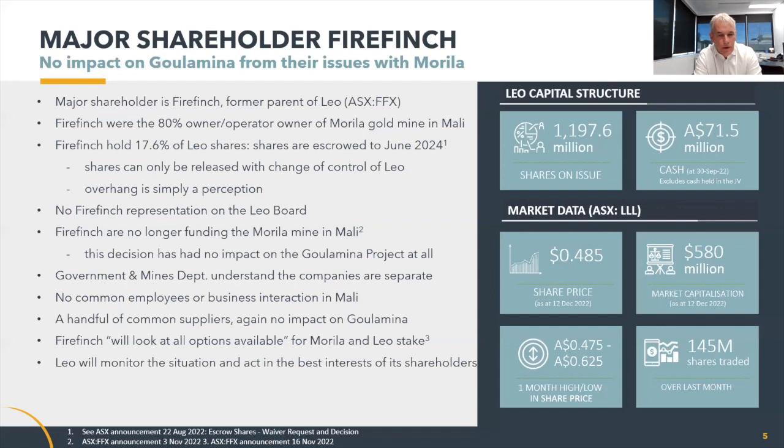And if you look at the Firefinch release today, it reiterates the fact that the shares are restricted. They can't be traded in any way until June 2024. And it may well be that Firefinch just holds those shares and distributes them to shareholders when the time comes. But other than that, we'll monitor the situation, we'll act in the best interests of our shareholders, but we're not concerned about the impact of Firefinch.